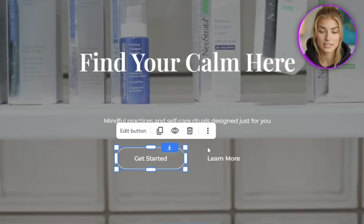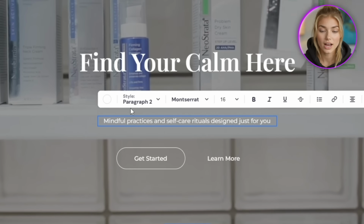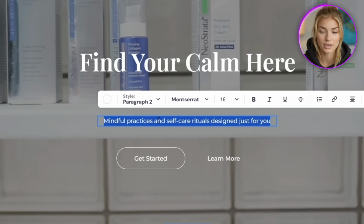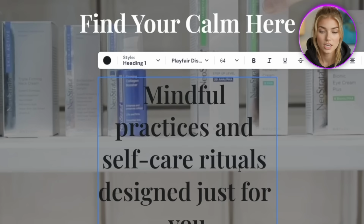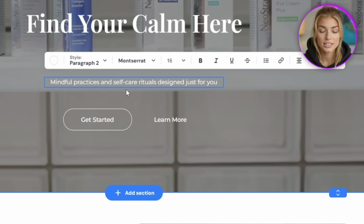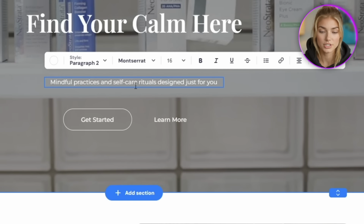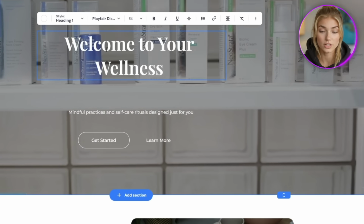Let's start by editing some text. Click on any text element, then click Edit Text. Now you can highlight the text and type whatever you want. Then you'll notice this toolbar. This gives you all your formatting options. You can change the style, the font, adjust the font size, and you have all your standard formatting options like bold, italic, alignment, and color. Let me change this headline to Welcome to Your Wellness Journey.